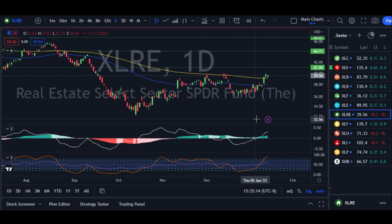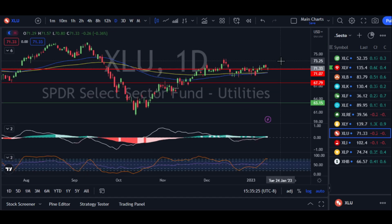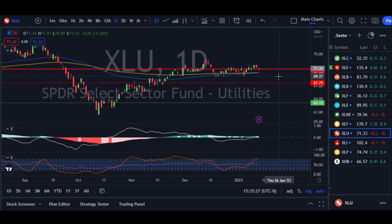XLRE, real estate, this is similar to some of the others, not really anything actionable here. And then here the XLY, nothing actionable right here. XLU, utilities, here we have something that's about to cross. This is kind of a key crucial moment right here, that the blue line looks to move above the yellow line.